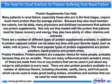There are a number of different types of protein supplements available, in addition to protein capsules, which can be taken anytime with your favorite liquid, such as water, milk or juice. The most popular types of protein supplements are protein powders, liquid proteins and protein shots. Protein powders are a popular choice for many people, probably because they're so versatile. There are many unflavored protein powders. Many of these are made from rice or soy protein, that can be used in just about any recipe to add protein to every meal. There are also protein powders available in a number of delicious flavors, including chocolate, vanilla, berry, and fruit punch, which can be used to make great tasting shakes, smoothies and slushies that can be used for meal replacements.